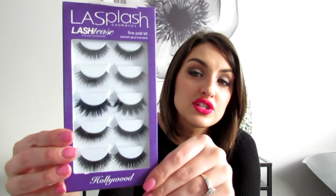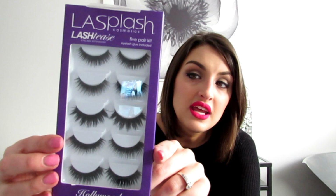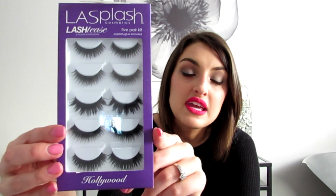Then at LA Splash, they had 2 for $5, the most beautiful lashes. And people buy a lot of lashes at Imats, but there were too many. I wasn't all about it. I don't wear lashes on a daily basis. I wear them for special occasions, but these are just gorgeous. And it's called the Hollywood Collection, and they're so fluttery and soft, and they were 2 for $5. So I got 2 sets of those.